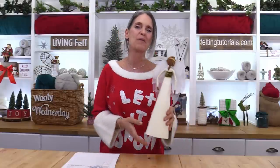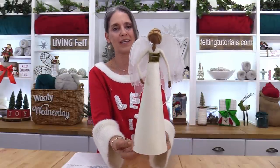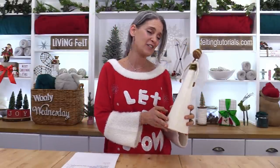Today we are going to make DIY felt angel tree toppers. This is just one example of a very plain but elegant angel. We're going to look at multiple wing patterns and multiple wing styles, different ways to make your dress, and I'm very excited to do this with you.